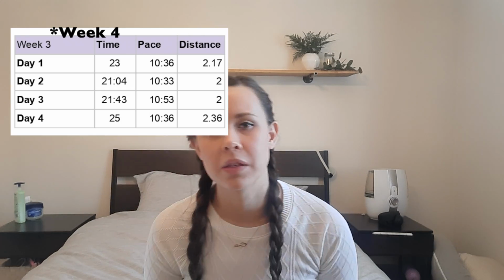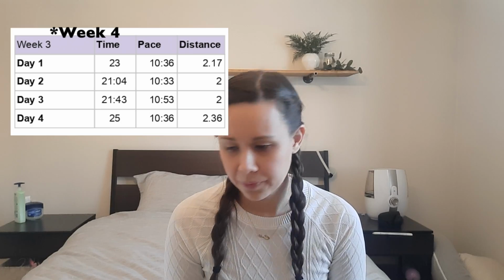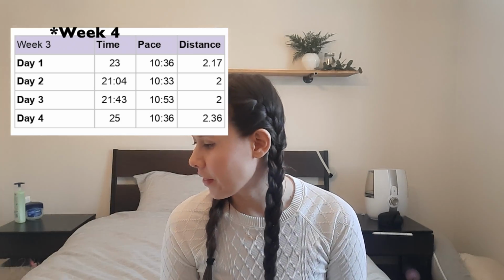And obviously that was my farthest run, which was 2.36 miles. So I was pretty happy with that. By 6 weeks, my goal is actually to run a 5K. So by my next update, I wanted to run at least 5 kilometers. So then at 12 weeks, I can run the 10-kilometer run.